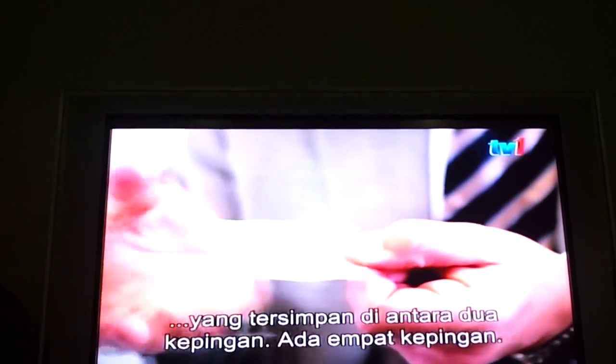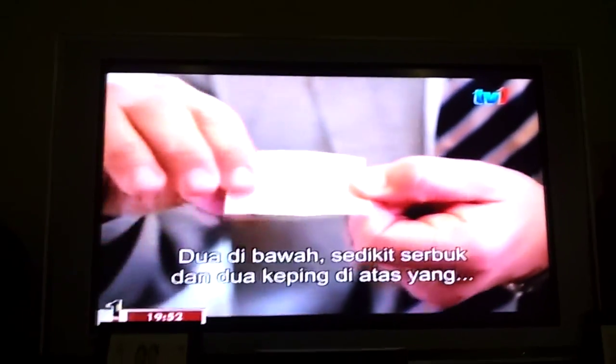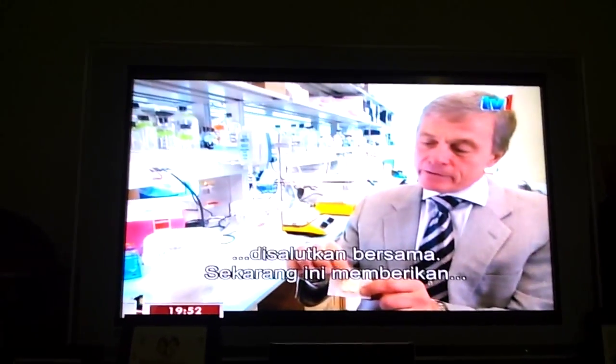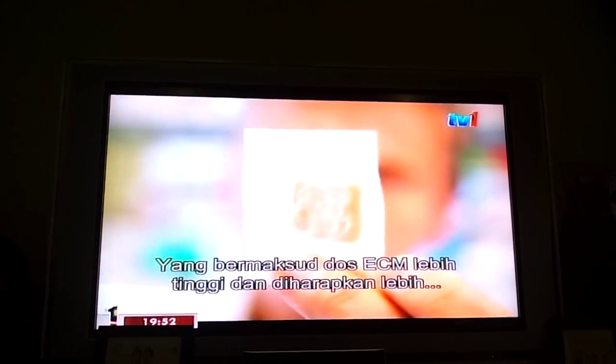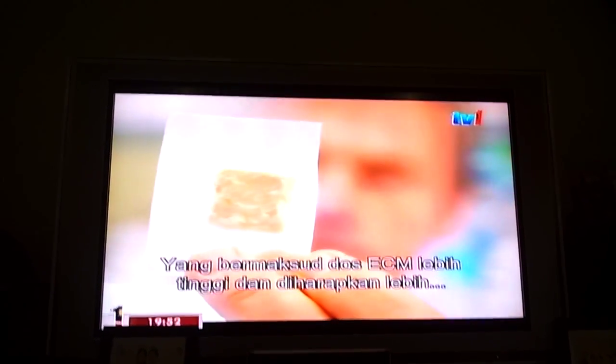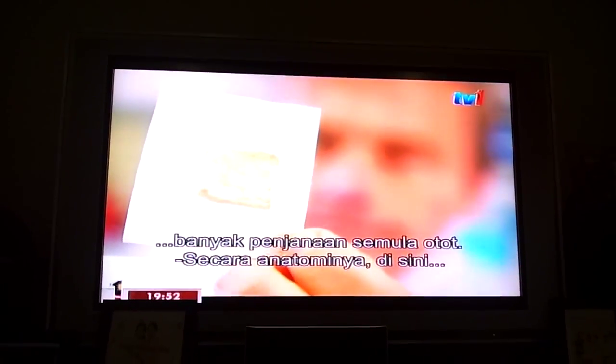So this is 4 sheets, 2 on the bottom, a bunch of powder, and 2 on the top that are laminated together. Now that gives it a third dimension. You've got a thickness to it. Which means a much higher dose of ECM and hopefully a lot more muscle regeneration.